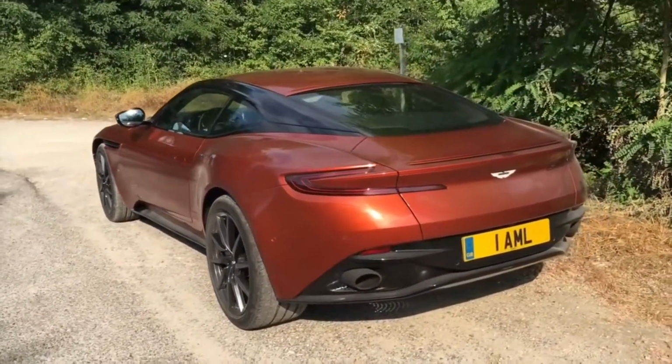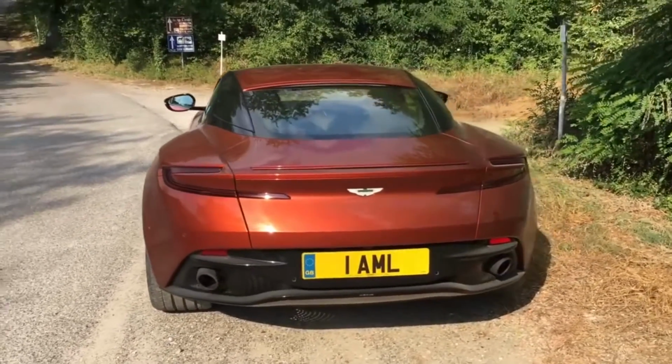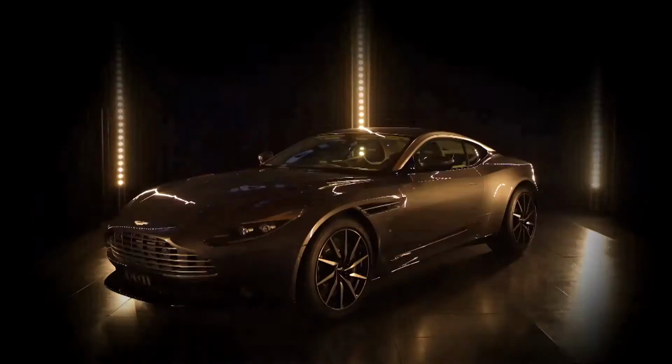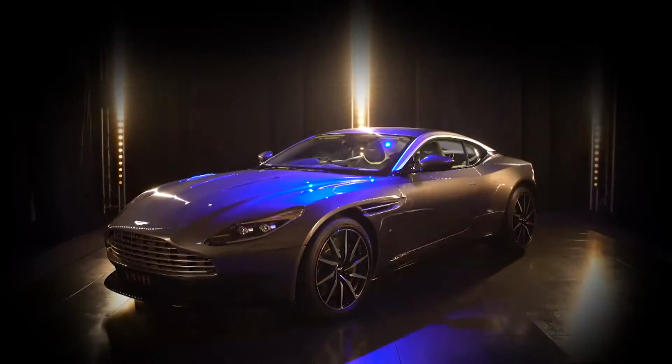There are some truly ingenious little details on the DB11. You'll notice for a 200 mile an hour car, no spoiler, but what it actually has is what Aston Martin calls a virtual spoiler.